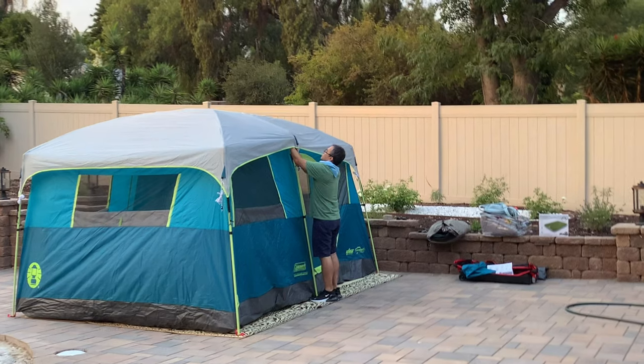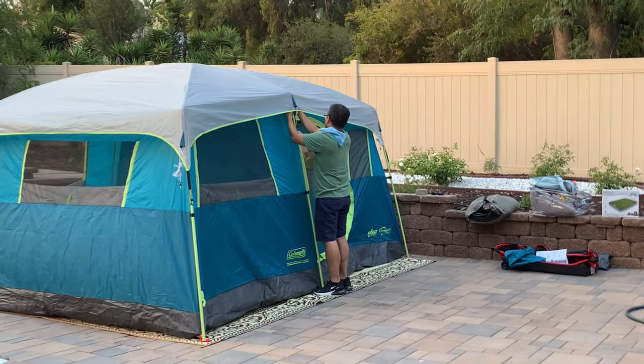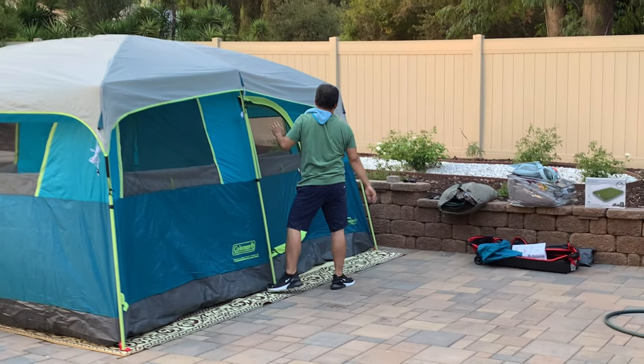This is the Coleman 8-person Tenaya Lake Fast Pitch Cabin Camping Tent with Closet, and I will rate this 5 out of 5 stars.